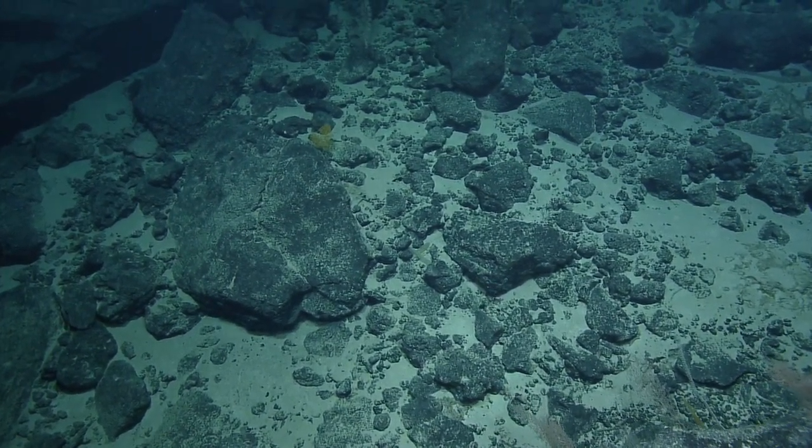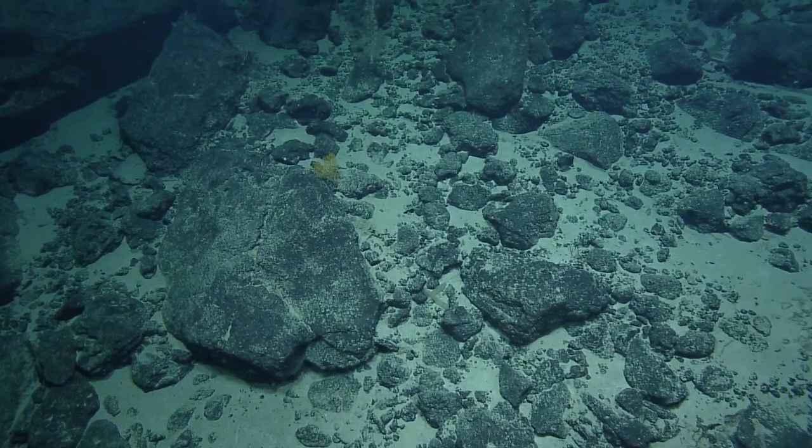What is that yellow thing? Do you think that might be a black coral, maybe? Could be. Zoom in. Could we zoom?